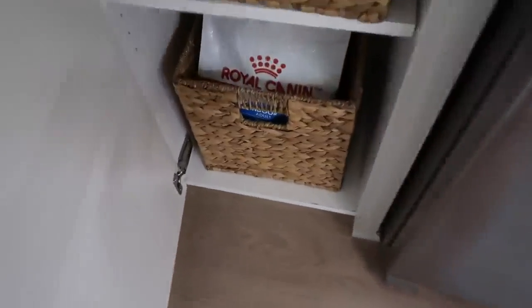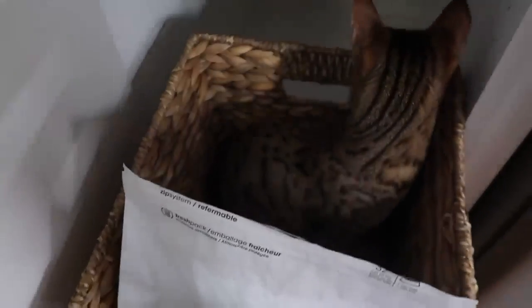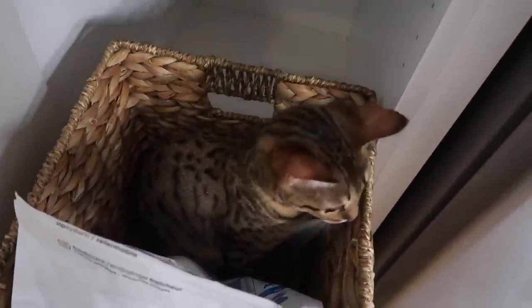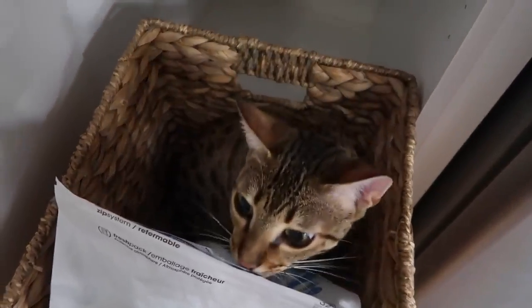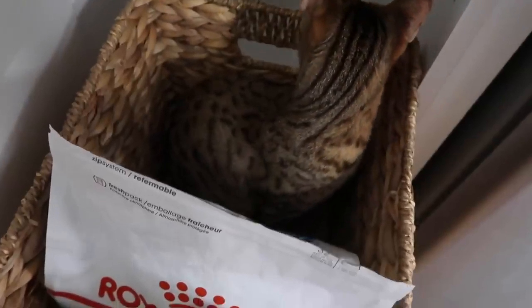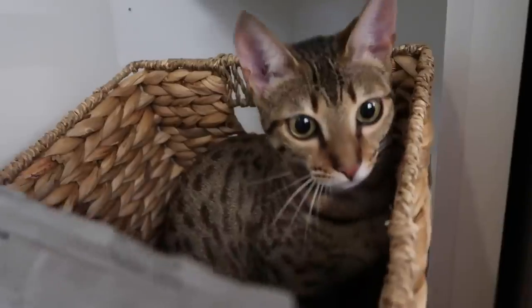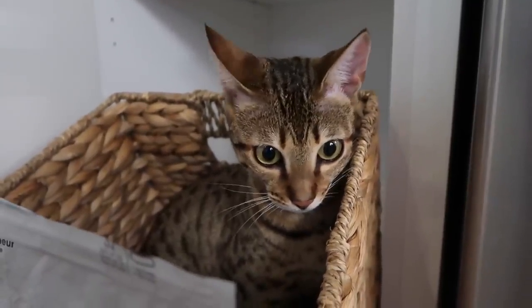It's a little scary. I swear, look at this cat. Rainy. What? Do you want food too? Are you hungry too? It's not your time yet. Maybe a little bit early. Why are you so beautiful?